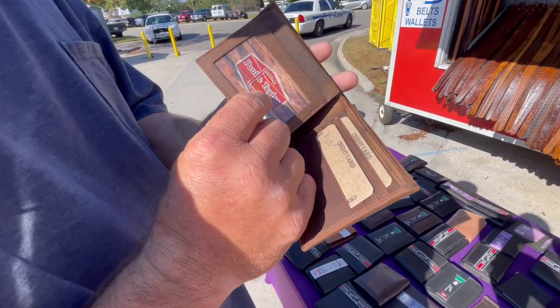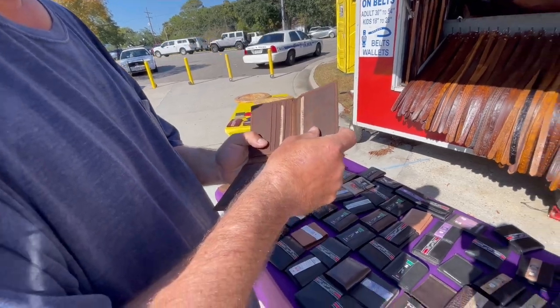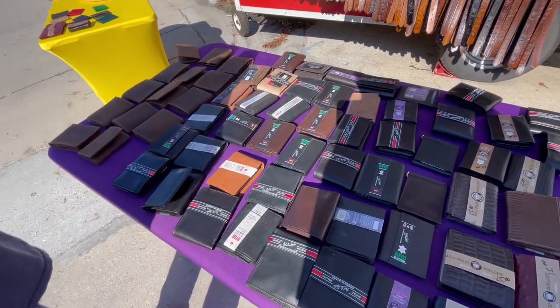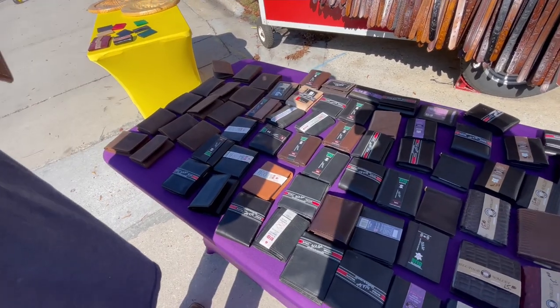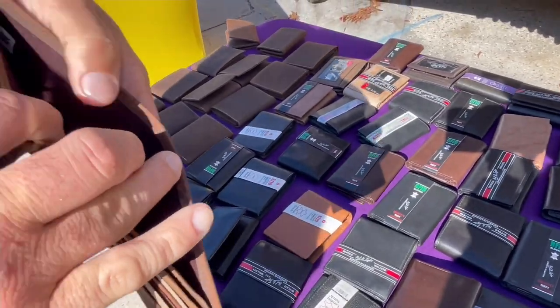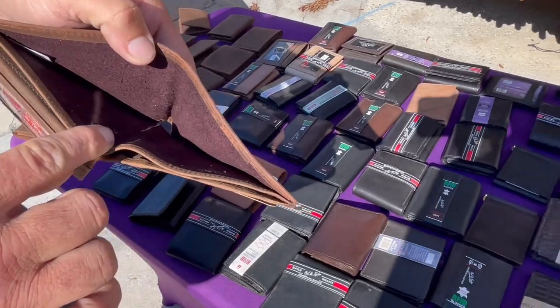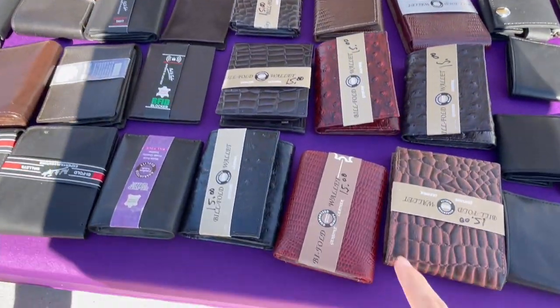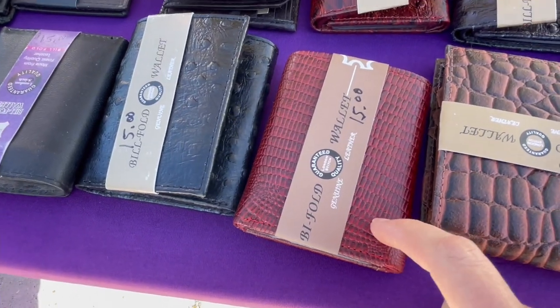Rogers found some wallets. Billfold. Is it a wallet or a billfold? I say both. Billfold. That's how mine would always look right there. Empty. Not really. Ooh, I like that. And that.